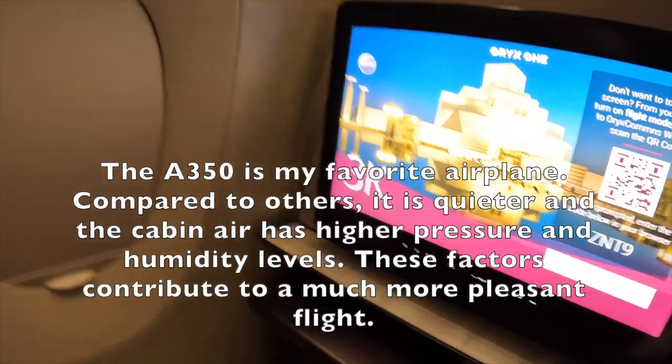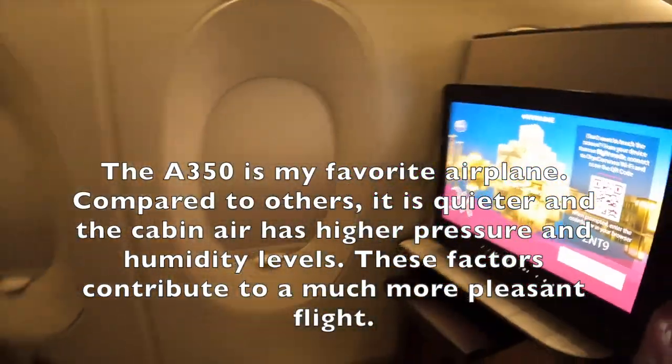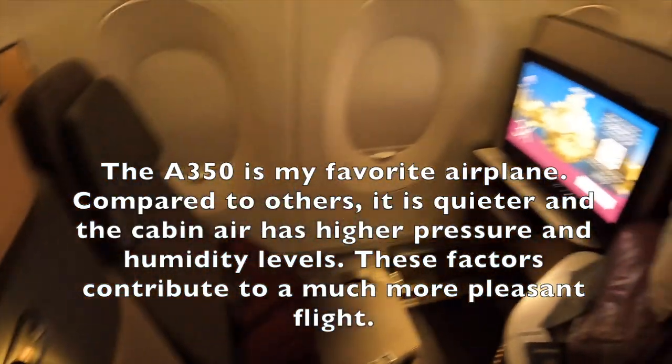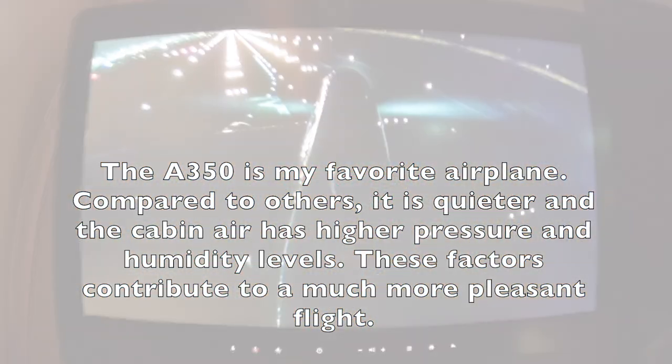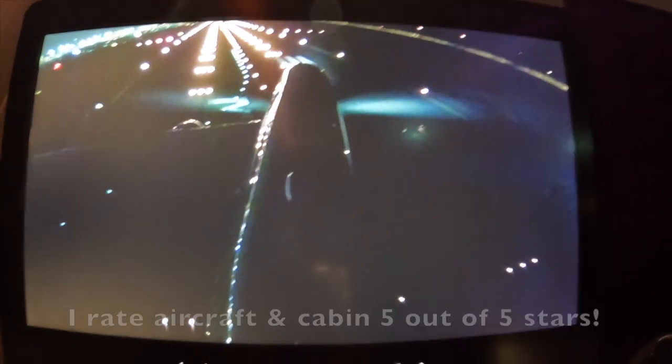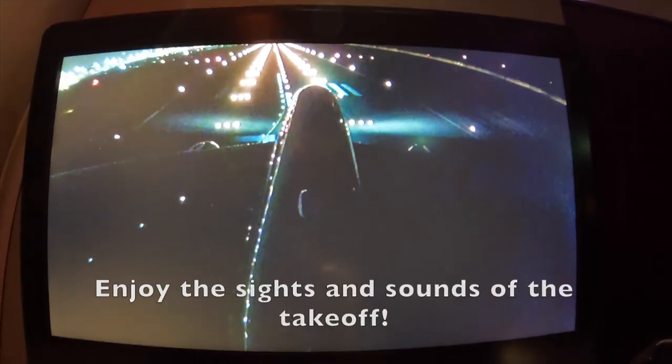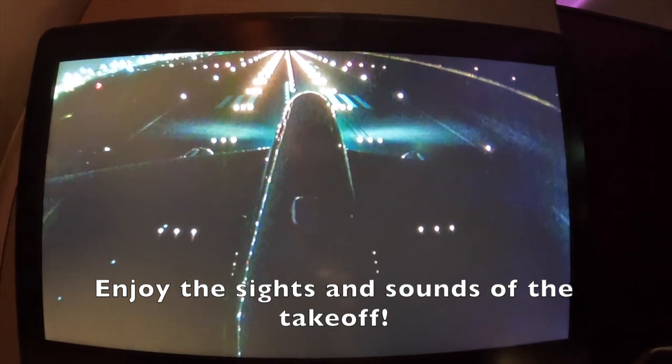The A350 is my favorite airplane. Compared to others, it is quieter and the cabin air has higher pressure and humidity levels. These factors contribute to a much more pleasant flight. I rate the aircraft and cabin 5 out of 5 stars. Now enjoy the sights and sounds of the takeoff.